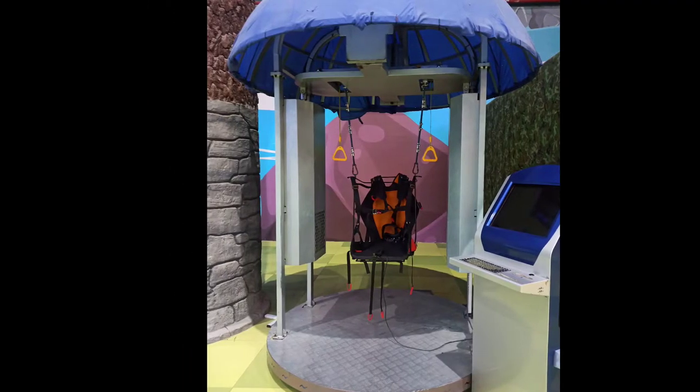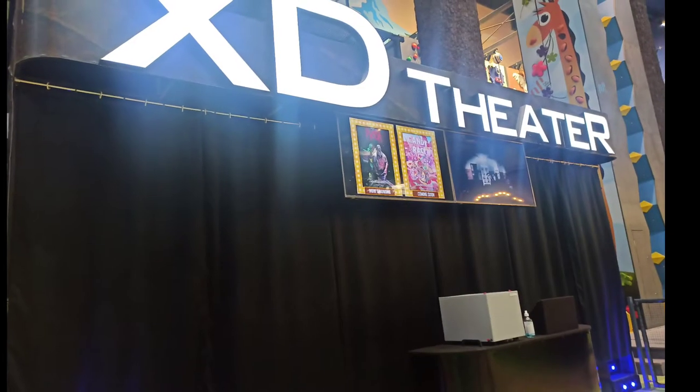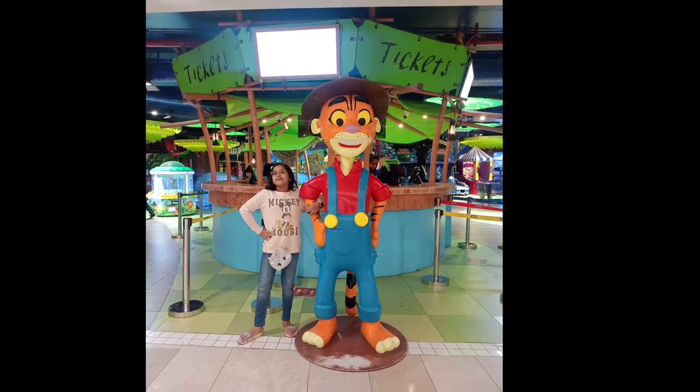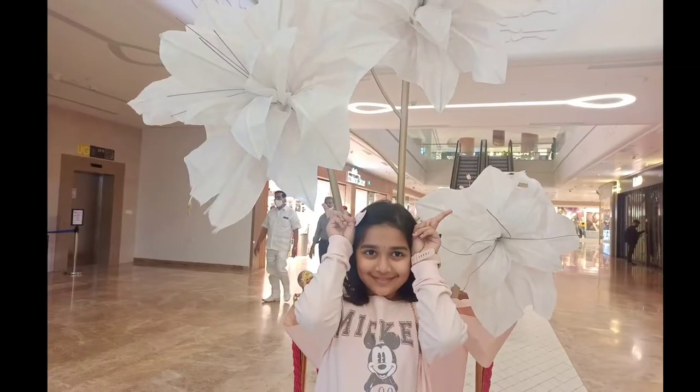These are the other game pics which I took, like this zombie shooting one, and there was an XD theater. This is the one which I played that time, as you guys saw. And this was a very funny pic of me.